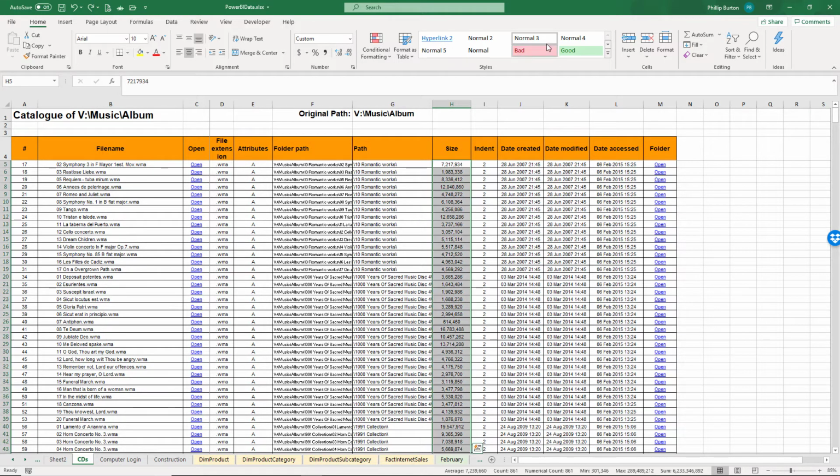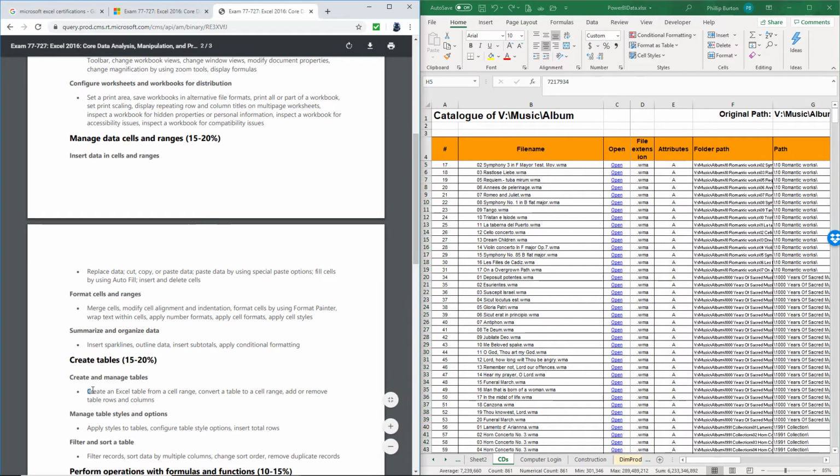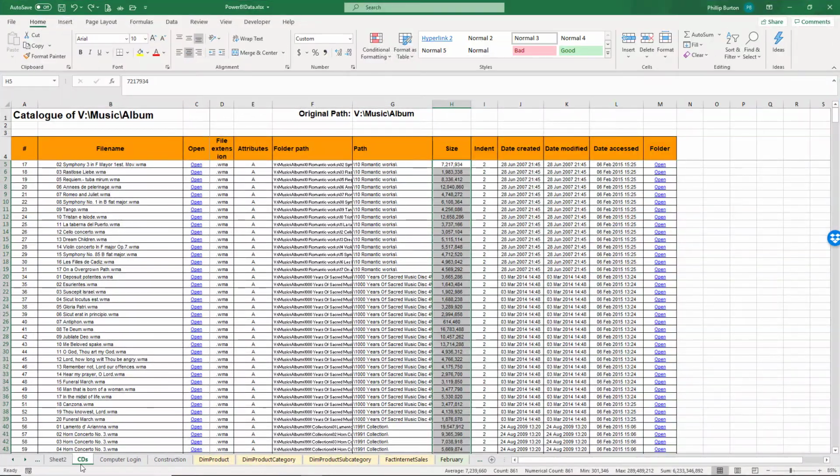Conditional formatting is tested in this particular exam at a moderately basic level. It gets much more interesting in terms of formulas using conditional formatting in the expert level. Creating a table from a cell range. Tables, again, they are great.